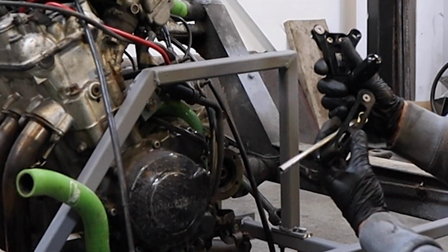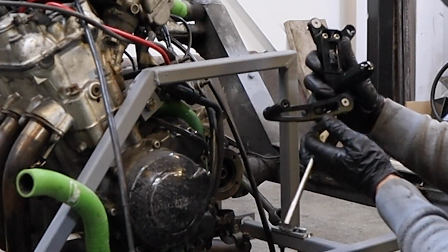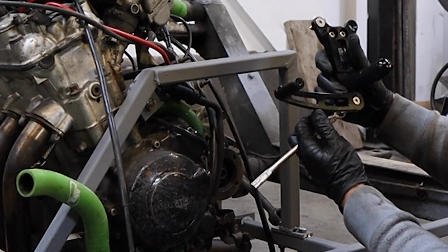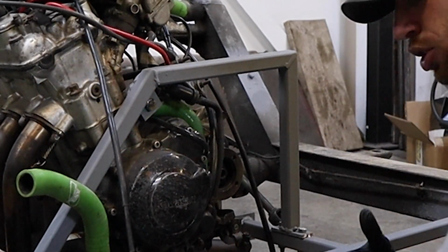Now, changing gear is actually quite difficult in a motorbike. If you're just doing that by your hand, it's actually quite hard to do. Hence why it's on your foot, and hence why you have this gear mechanism here. So when you push down, it pulls the rod, and when you pull up, it pushes the gear forward. We're going to have to integrate something so that we can actually do that easily with our hand.